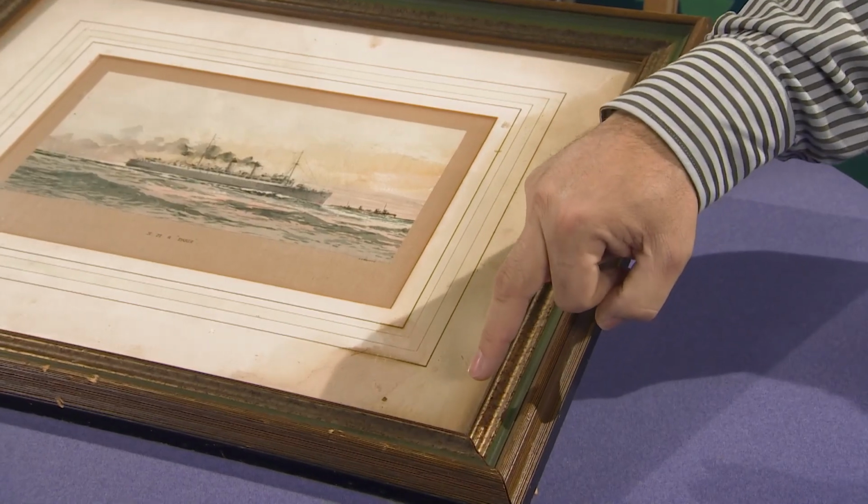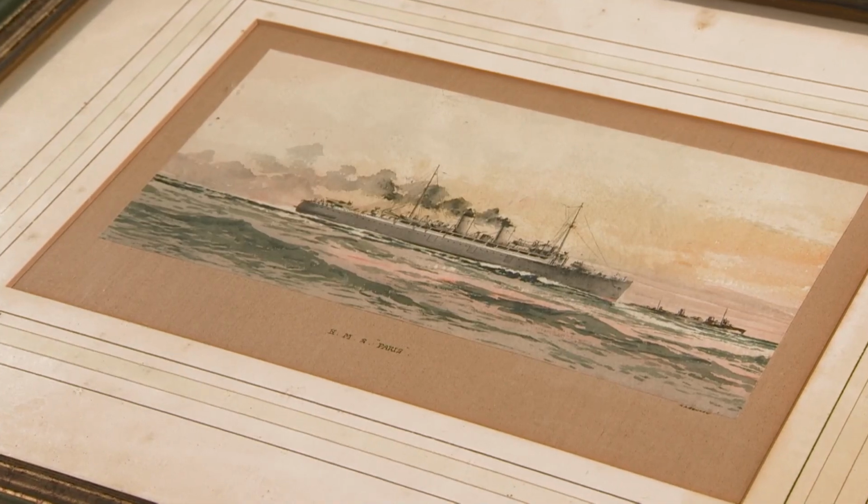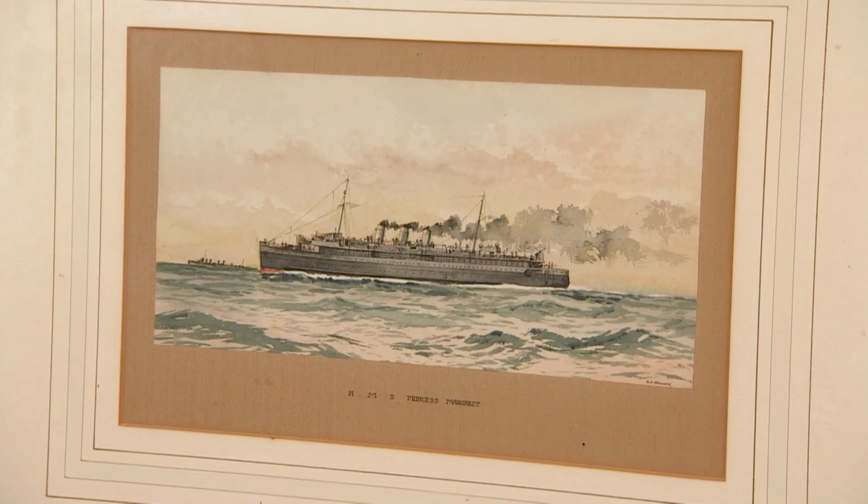Unfortunately, there is some damage to the pictures. If we look at this one in particular, there's water damage. And if you look down here, can you see the staining? Yeah, the frame's gone into it. That's right, where the frame's damaged, water's got in. It hasn't affected the picture, which is a real plus. But, you know, it needs work on it. They need a little bit of money spent on them. Sure. It's really a matter of what they're worth.